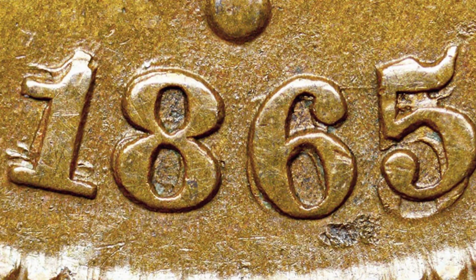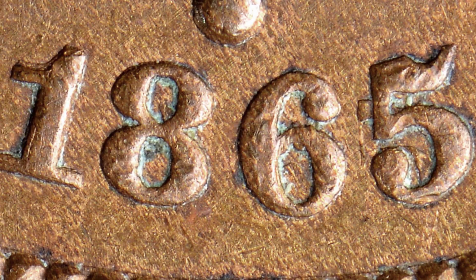You never want to pass up something like this because it can add value to your coin. That way you guys don't get ripped off when you go to sell the coin. Most people will not take the time to look for stuff like this.